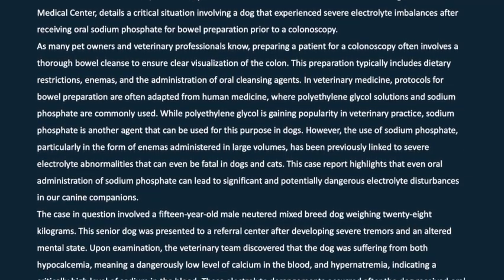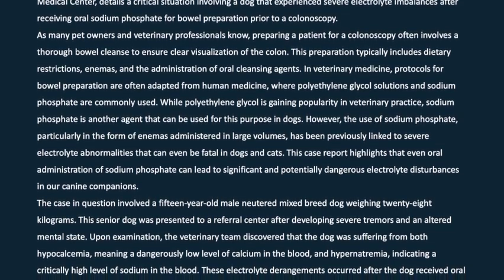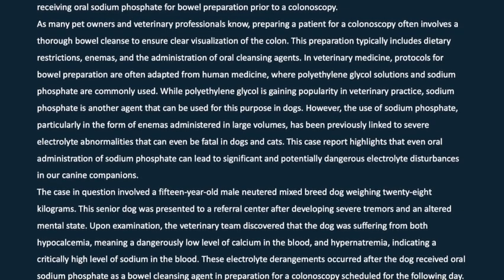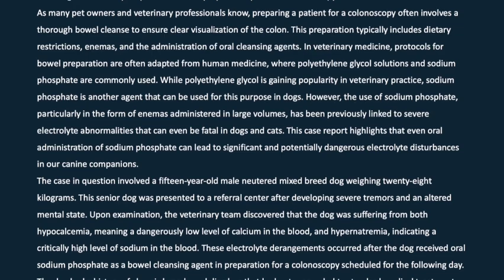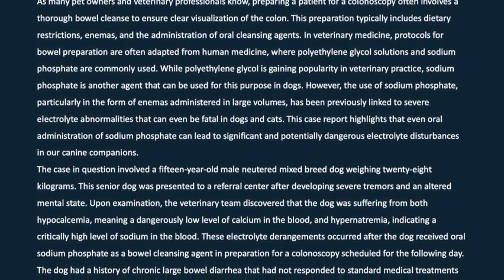In veterinary medicine, protocols for bowel preparation are often adapted from human medicine, where polyethylene glycol solutions and sodium phosphate are commonly used. While polyethylene glycol is gaining popularity in veterinary practice, sodium phosphate is another agent that can be used for this purpose in dogs.